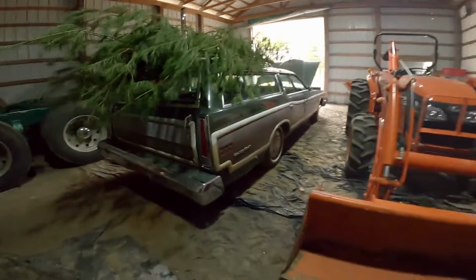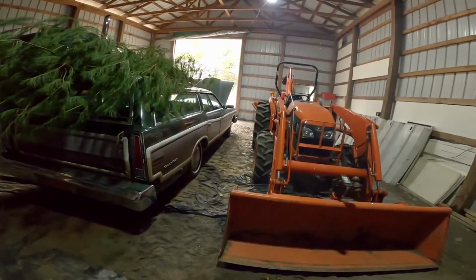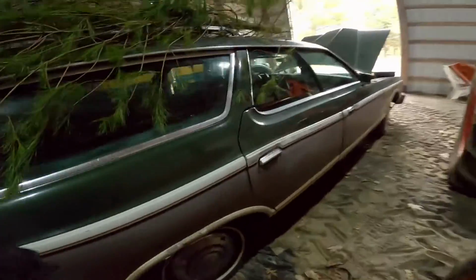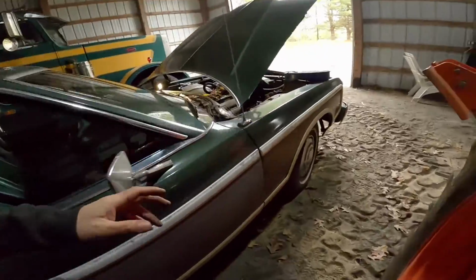Sounds cool. It's a nice running car. I put tires and brakes on it. I don't know if I told you guys that.